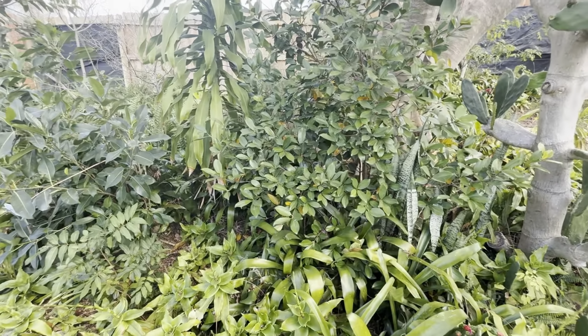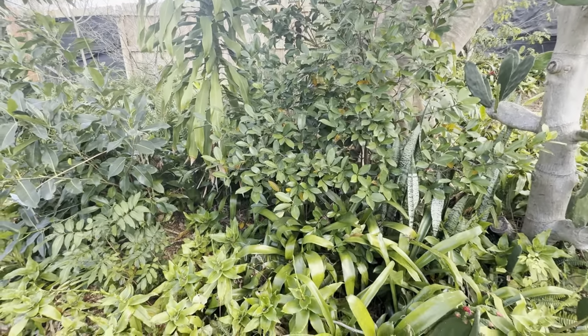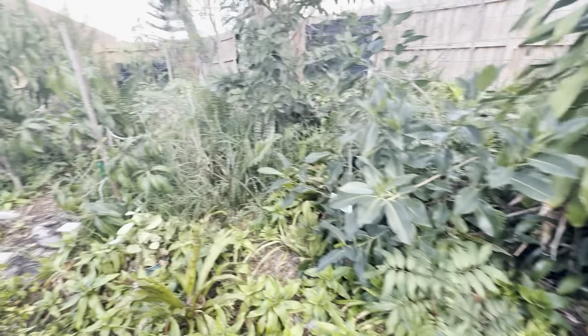Gurumi Chama. Gurumi Chama looks like it's starting to push. And these will be blooms probably in a month or two. We should have blooms on this one. Let's see what else we got.